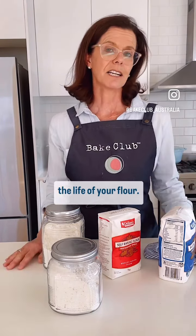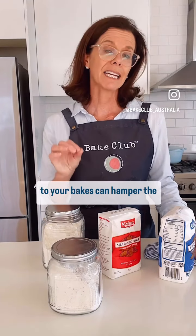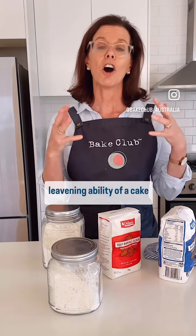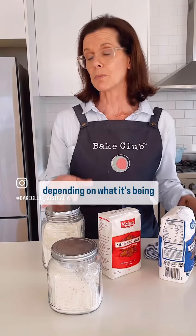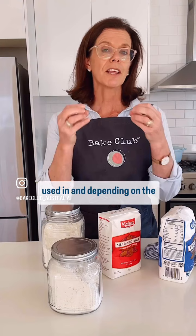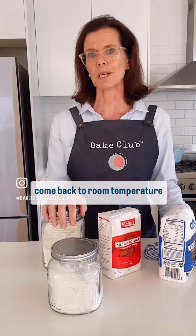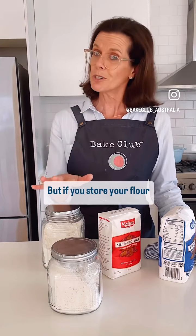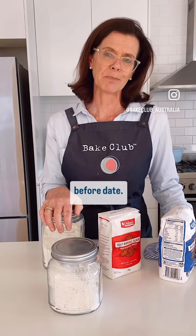Now, if you do store your flour this way, just give it a little time to bring it back to room temperature before you use it, because adding cold flour or really chilled flour to your bakes can hamper the leavening ability of a cake or a biscuit or a loaf, depending on what it's being used in and depending on the chill that is held within it. So just give it some time to come back to room temperature before you use it. But if you store your flour that way, you can definitely use it well past its best before date.